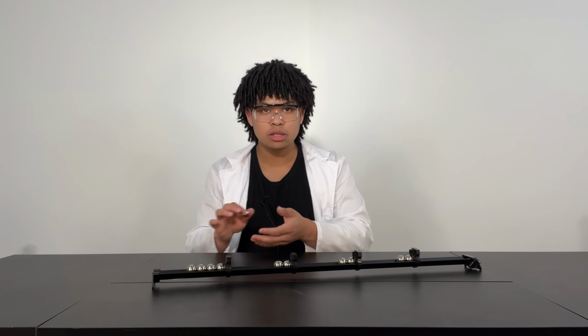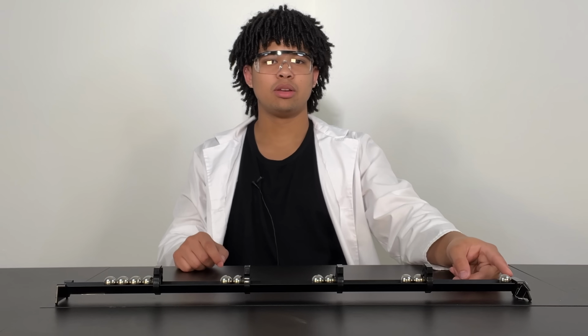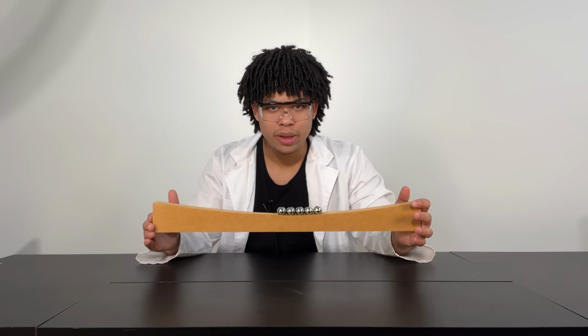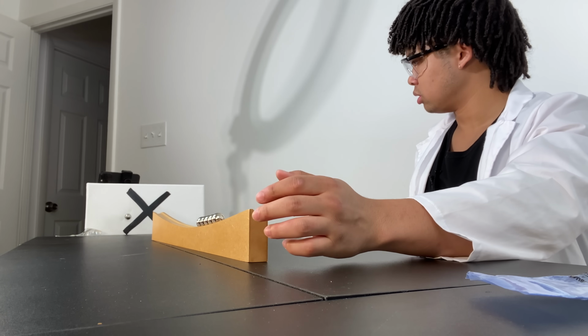Moving on to our second strongest magnetic accelerator. This one isn't the strongest, but it does look the coolest. And just like the last one, all I need is 1 ball and things go flying. Start from here, and that's so cool. On to our final magnet accelerator. 3, 2, 1. That was the best shot yet.